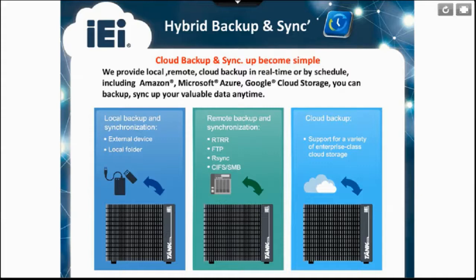And the next, Hybrid Backup Sync. Hybrid Backup Sync is a multifunctional backup solution where you can easily back up data to a local system, storage space on the local LAN, remote server or cloud storage. It can help prevent data loss from system crash and critical hardware failure. So we can back up your customer's data on a local computer or remote NAS, or you can back up on the cloud side.